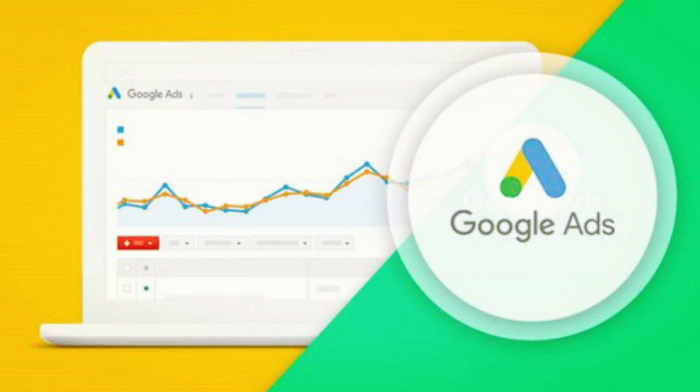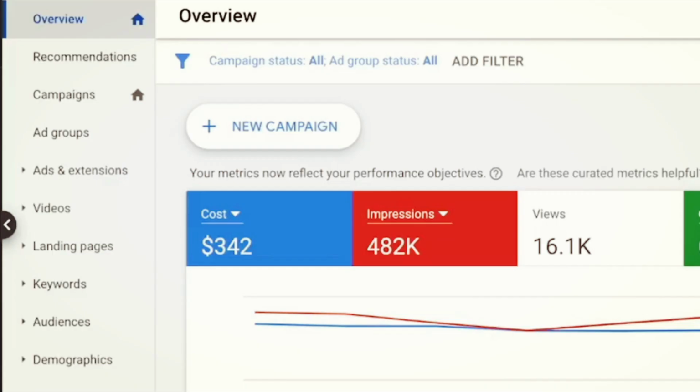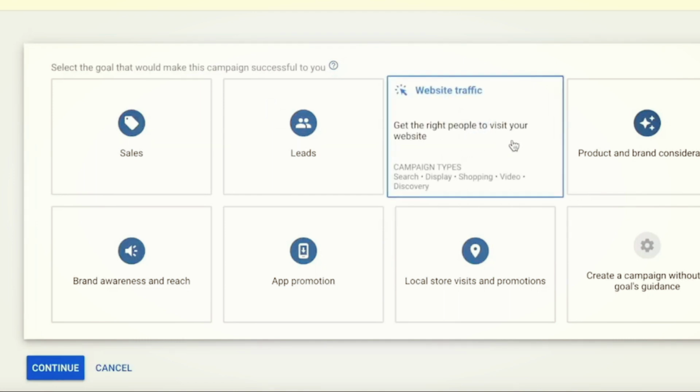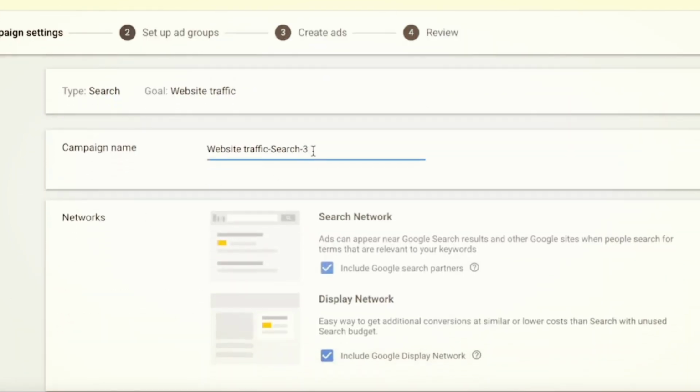If you don't have a Google Ads account, create one. It is super simple. I will now show you how to get started here because there are a couple of important things you need to get right to make this affiliate marketing hack work. You need to select website traffic and then use search traffic. So when people are searching about this product, your ads are going to show up.